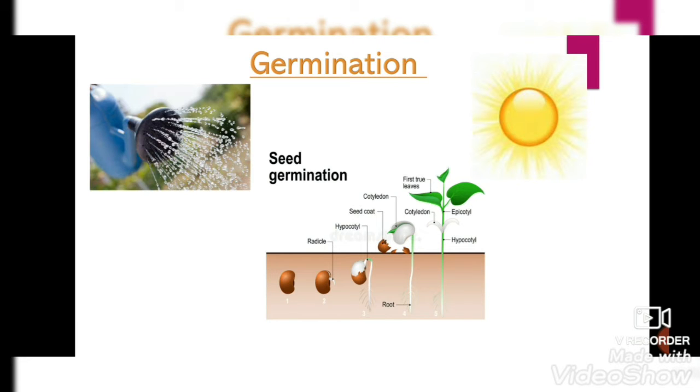Germination. The process by which a seed produces a new plant is called germination. Not all seeds germinate into new plants. Some seeds are eaten up by birds and insects. Some get destroyed by rain and the wind, while some seeds do not get the right condition to germinate. Seed needs air, water and warmth to germinate into seedlings. If a seed does not receive any one of the three, it will not germinate.